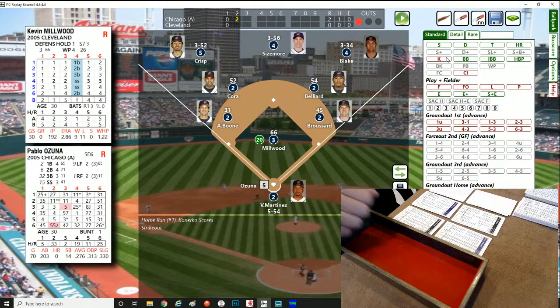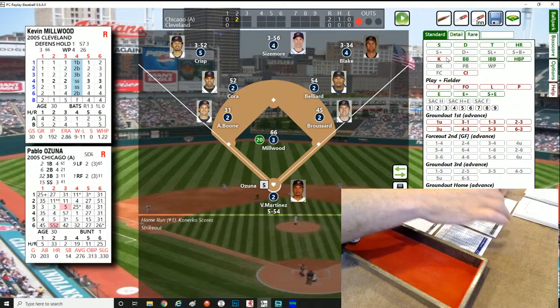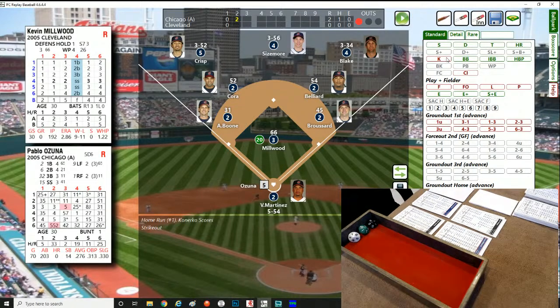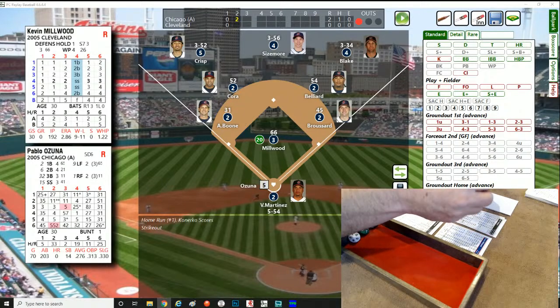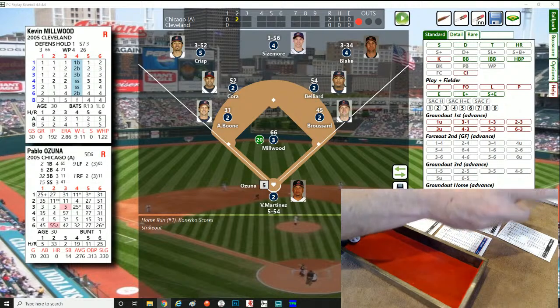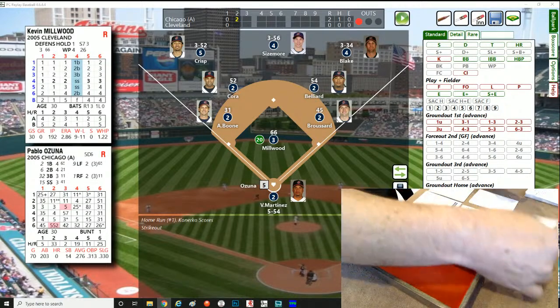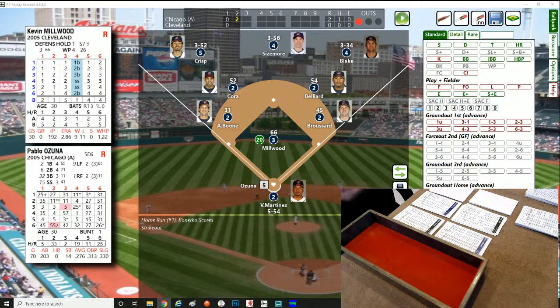No, it doesn't. It brings up somebody. I looked at the wrong game here. It looks like it has Pablo Ozuna in, then Widger. Okay, then Widger, then Creedy. I must have missed him. All right, there we go. So it brings up Pablo Ozuna. I almost forgot to put him in the lineup.